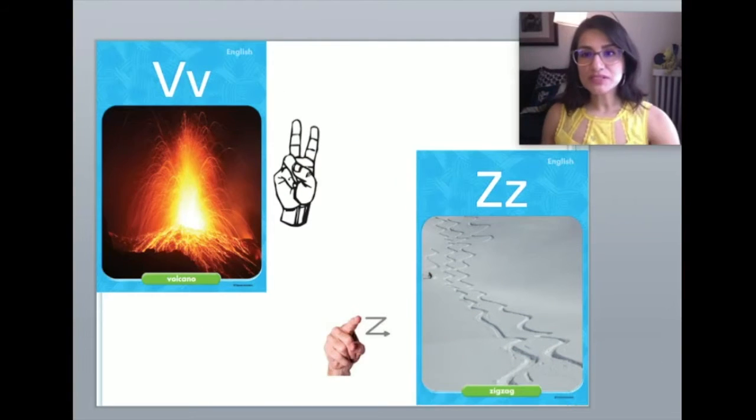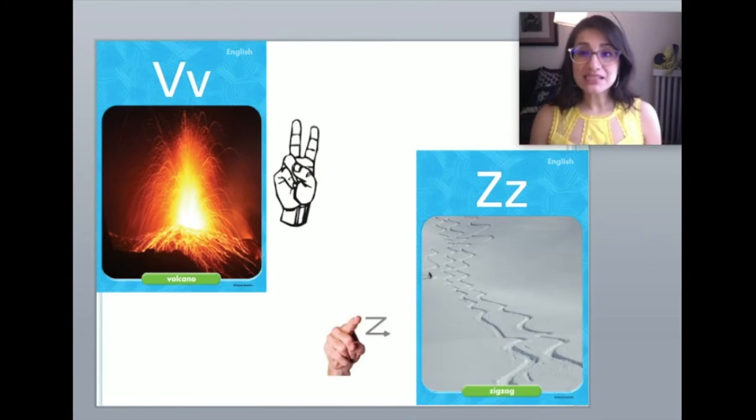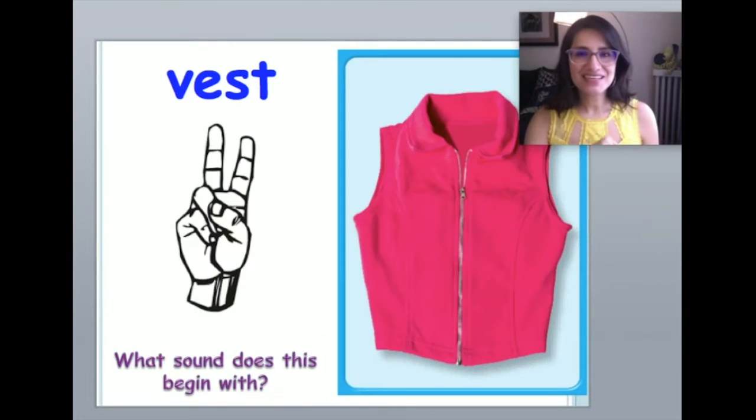Let's get ready to read and review our sound. This week, we're focusing on the sound of letter V. V is a volcano. V. And letter Z. Z as in zigzag. Friends, I have a picture of a vest. In Spanish, it's a chaleco. What sound does vest begin with?